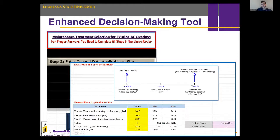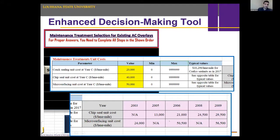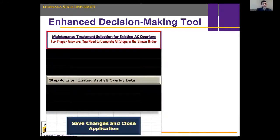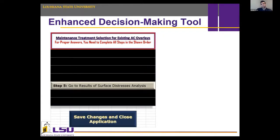Year A is the year at which the overlay was applied, year B is the base year, and year C is the year at which the treatment will be applied. And again, these are the necessary inputs that you need to enter, and we provide minimum and maximum values. After that, you will need to enter the maintenance treatment unit costs, and again, we provide typical values to aid the user. After that, step 4 is to enter the existing asphalt overlay data. And again, you can easily get this data from the PMS.